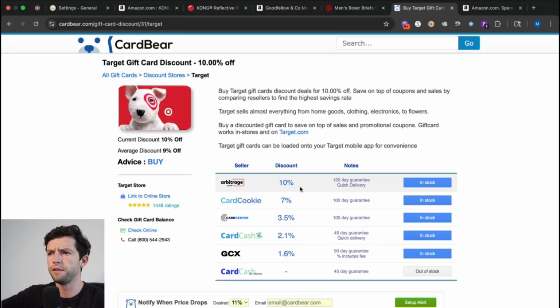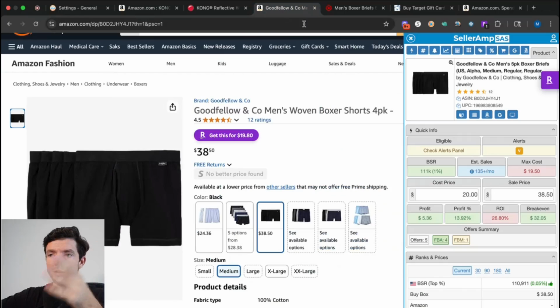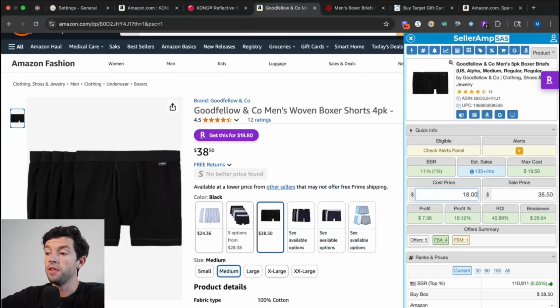Seems a little bit confusing the first time you do it, but it's really second nature just using cardbear.com. Nice and easy. You buy the gift cards and then you can actually just use them to check out on the retailer. And because you bought them at a discount, that builds in the margin. So for example, we can take off about 10% right here. So now taking off 10%, this becomes $7 profit and a 41% ROI and that's not bad whatsoever.